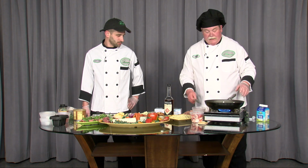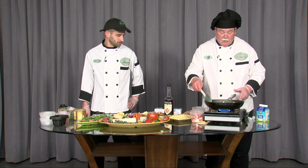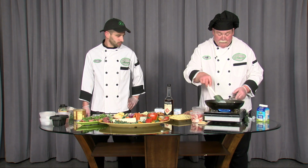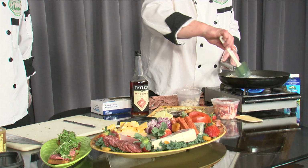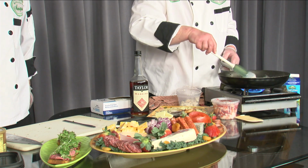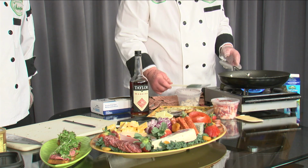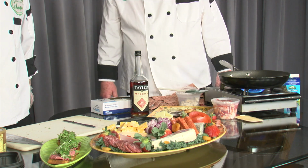Now this is for making a single serving, so you can double it up if you want to make a little bit more, but this makes a big serving. It's enough to share, really. If you feel like you need more, I would not recommend trying to do more than 2 orders at one time.